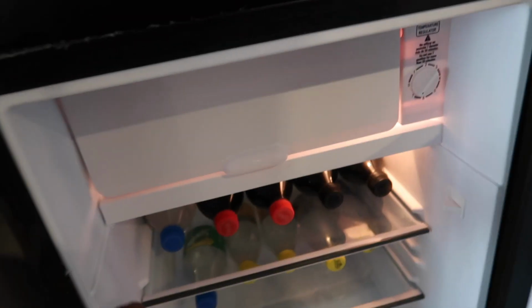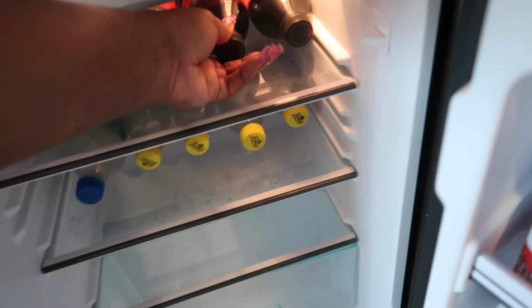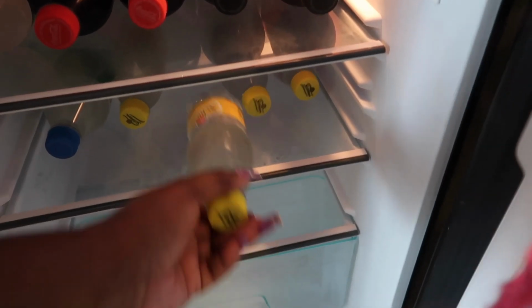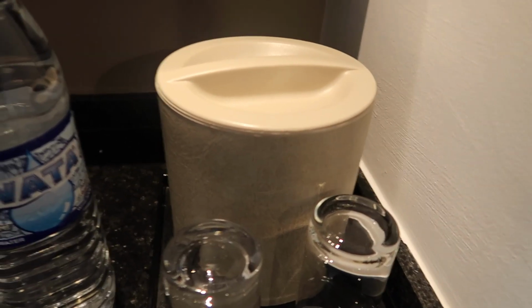Because, yeah, why not? You're in Jamaica. Might as well. Got some mixers, some soda, Sprite, Coca-Cola. A lot of Coca-Cola, actually. Coca-Cola, no sugar. You got some tonic water and two Sprites. And then 3 bottles of water in the refrigerator and a bottle of water right there. I gotta find out where the ice is at because I do like to have ice.